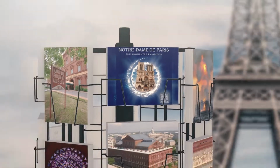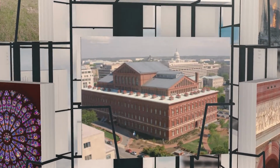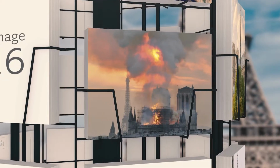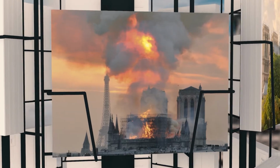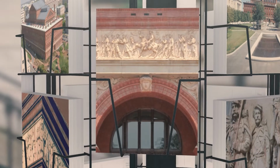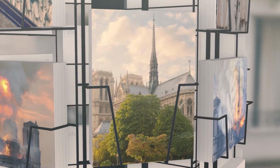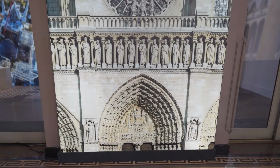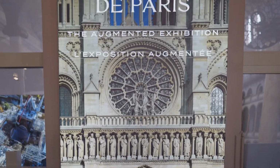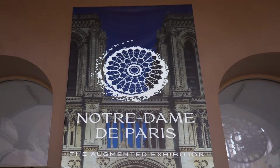The Historic National Building Museum is hosting its first augmented reality exhibition of the famous Notre-Dame de Paris Cathedral. The exhibit opens on the third anniversary of the 2019 Cathedral Fire. It transports visitors through the structure's 850-year history. It is fitting that this exhibition is hosted at one of Washington, D.C.'s iconic buildings, the National Building Museum.